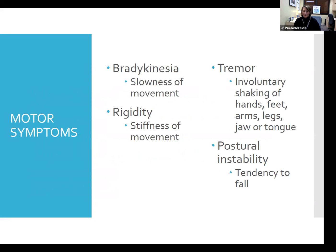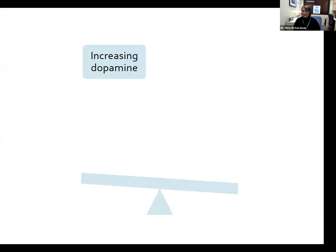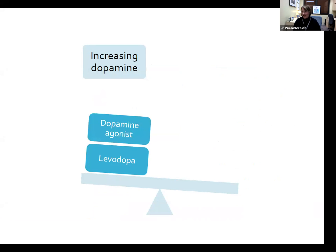And what we know, especially with the bradykinesia, the slowness, as well as the stiffness, and for many people, the tremor, all are related to this loss of dopamine. It's clearly not as simple as that, but there is this clear link in relationship to a loss of dopamine causing these symptoms. So as a result, our idea is to increase dopamine. We primarily use levodopa, which is converted in the brain to dopamine. And we also use dopamine agonists that mimic the action of dopamine in the brain. And by increasing the levels of dopamine, our goal is to decrease symptoms.